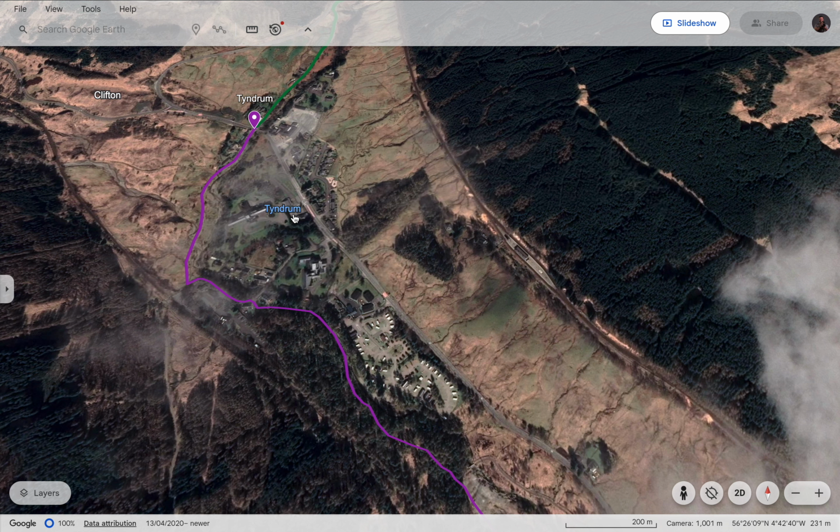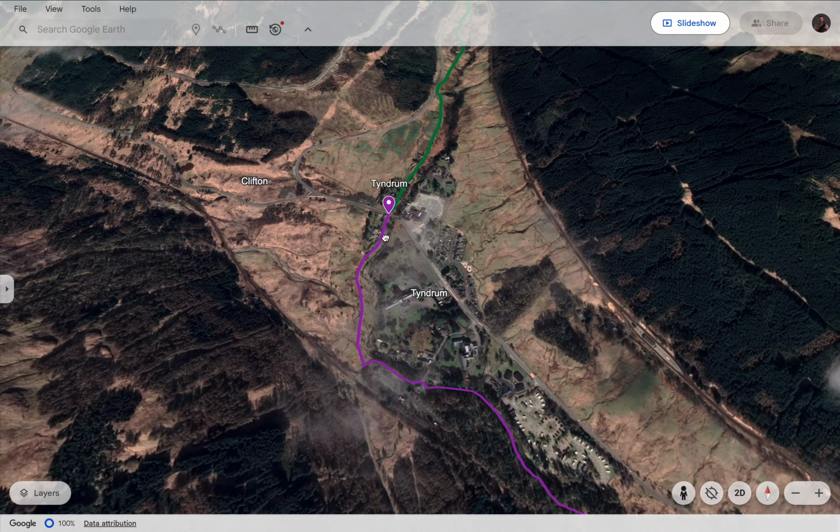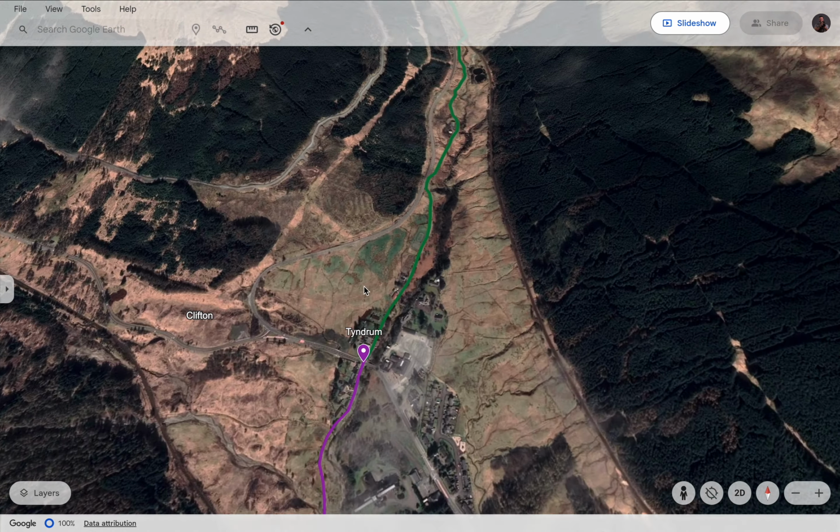But there's cafes, pubs, and a really, really big shop as well with loads of camping bits and bobs and everything you could possibly need. So Tyndrum was great place to stock up or stop there if you want. We headed off from Tyndrum, and poor Alex, his knee was really seizing up. He managed to go for quite a way.